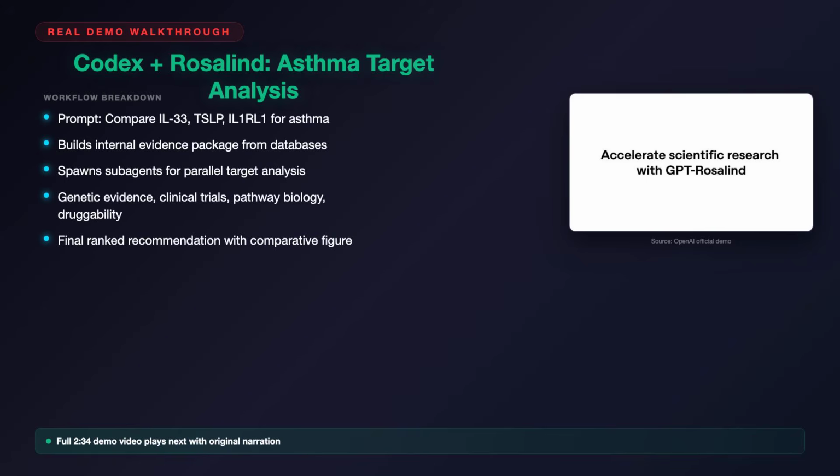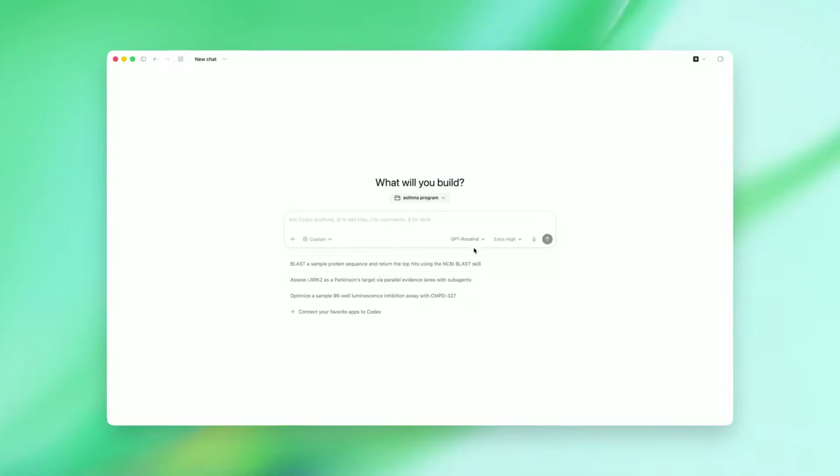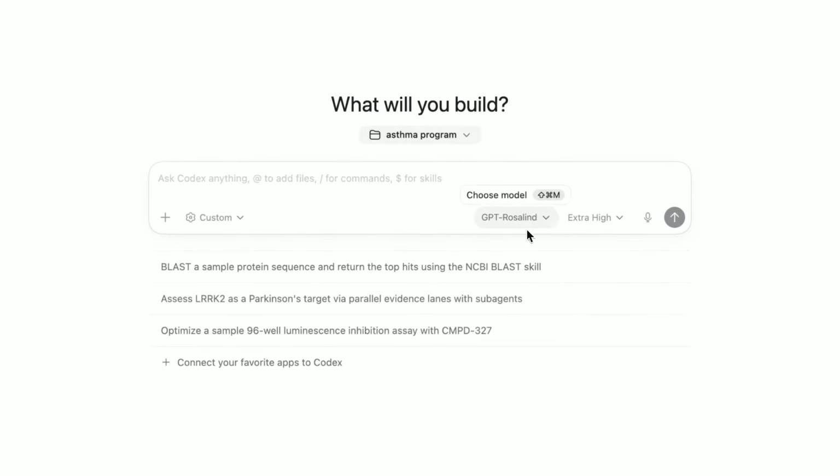This is not a chatbot answering questions. This is an AI research workflow that would normally take a team of scientists days to complete manually. The key insight is that Rosalind does not just retrieve information. It structures the entire analytical process, maintains scientific rigor, and delivers actionable results. The life sciences model helps scientists make faster and better decisions by combining structured data retrieval, literature search, and scientific analysis into a repeatable workflow in Codex.